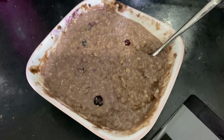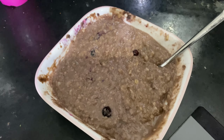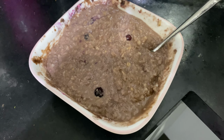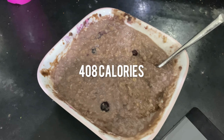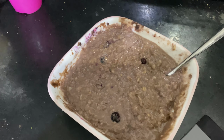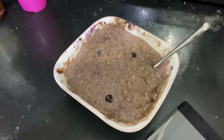Alrighty, guys, here's the last meal of the day. We got 60 grams of oatmeal. We've got 1 scoop of protein, which is just a regular isolate. And then we've got 50 grams of blueberries and 4 grams of coconut oil to finish the food for the day.